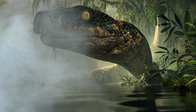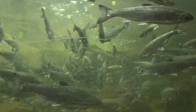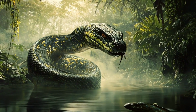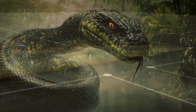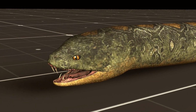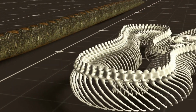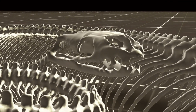The air is very humid, like in a steam room, and the rivers are teeming with fish, perfect for a predator like this. Now that the dinosaurs are gone, Titanoboa becomes the queen of hunting. It's perfectly built for both power and stealth. A strong, sturdy spine can hold the snake's massive size while staying smooth and silent.